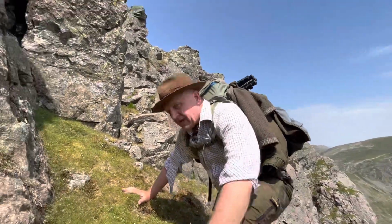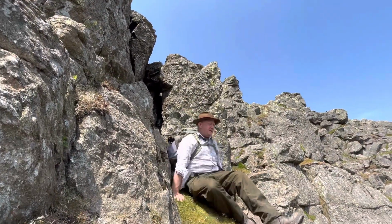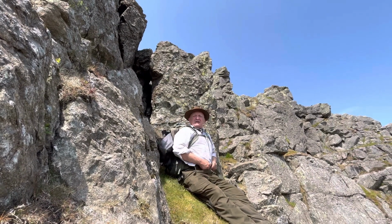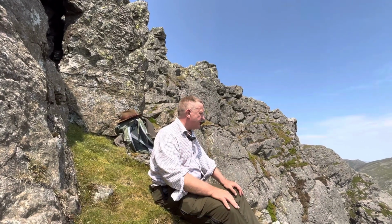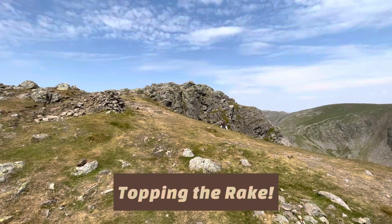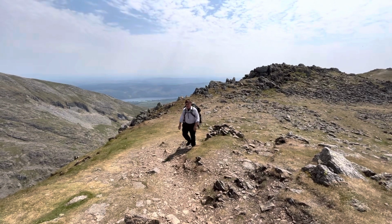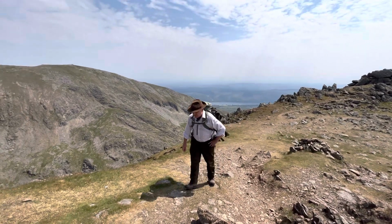Just before I top the ridge at the top of South Rake, I like to have a little rest here, away from the public areas. So I think it's actually an excellent introduction for anybody who's considering becoming a cragsman or a cragswoman. It's then just a short pull up to the summit of Dow Crag once you've done South Rake.